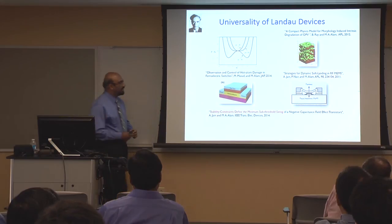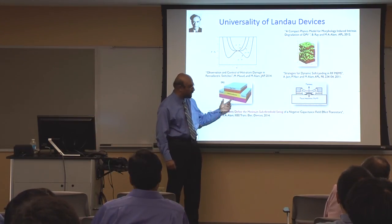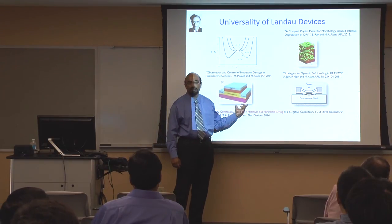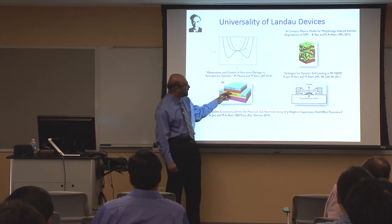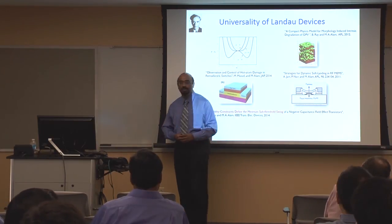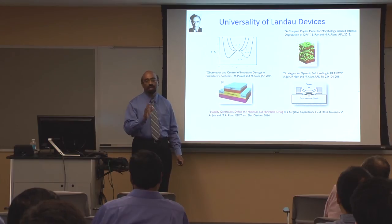The second is that because they are together, if you want to make a transistor out of them, you can also use a similar mathematical formulation. So for example, here we show that whether you make a transistor based on ferroelectric or based on MEMS, they have fundamental lower limits of the subthreshold swing that you cannot violate.